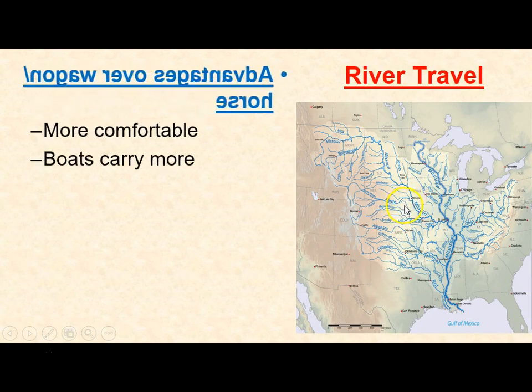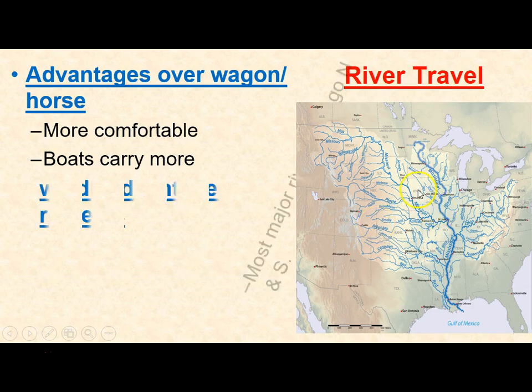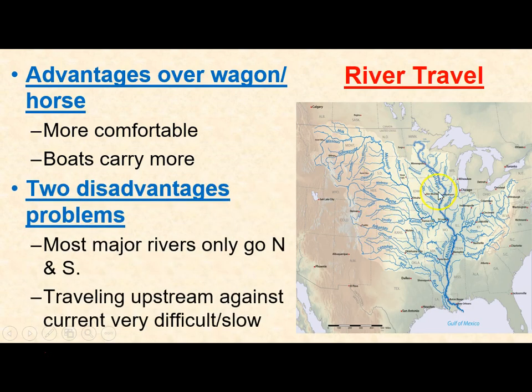And this canal system and movement on the water created by man was necessary because when you look at the geography of the United States, there is a problem. And that problem is that rivers run basically north and south. They don't go east to west. And so many of these canals are going to move east to west.